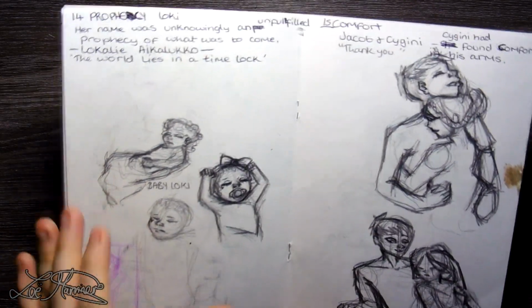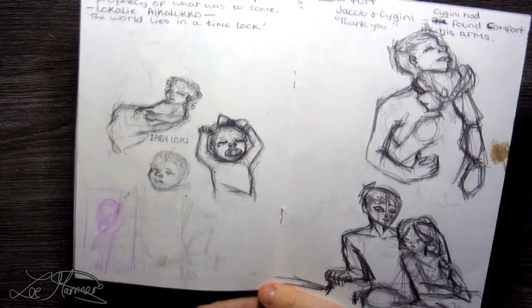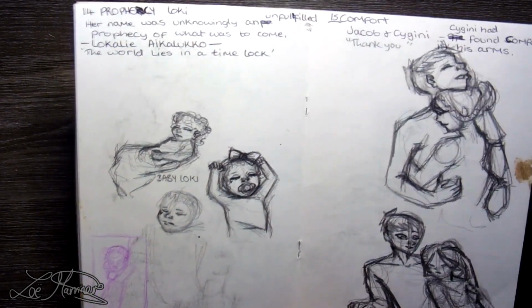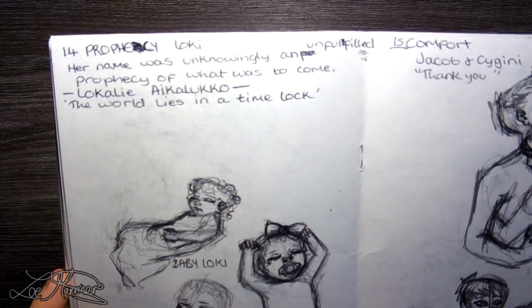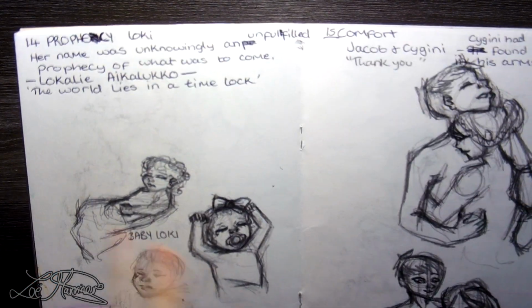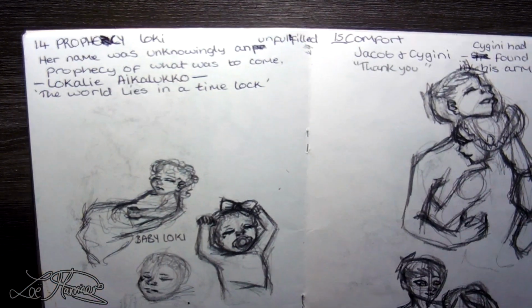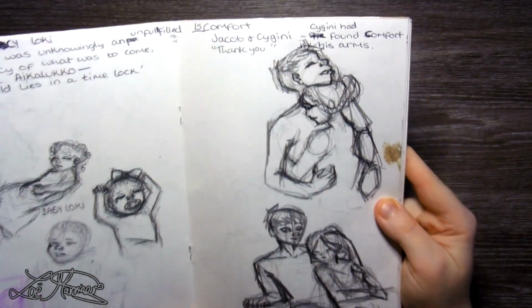Also, what this prompt has to do with baby Loki is basically that her name has always been this kind of prophecy. I don't know whether you can read that right now. The world lies in a time lock, and if you know her story, then the prophecy should actually make sense a bit. So day 15 is Comfort.